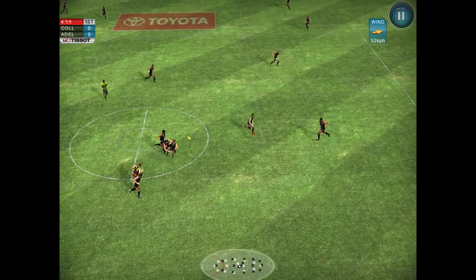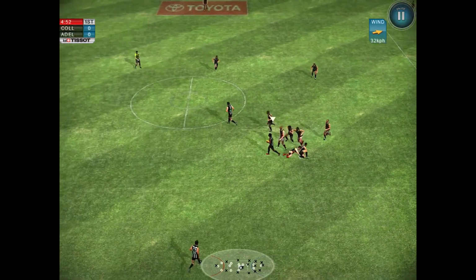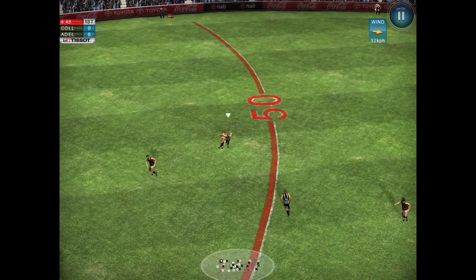game, John. Yeah, it absolutely is. The Crows, they're looking to absolutely win this game. They want to get their home fans down in Adelaide a big happiness booster.